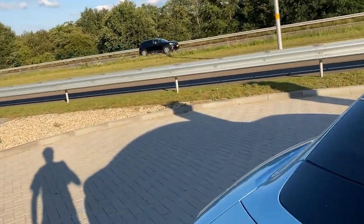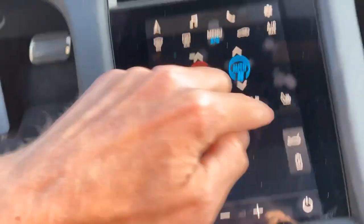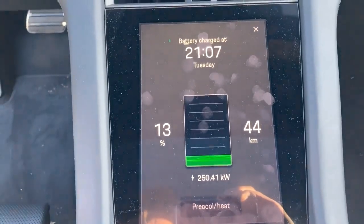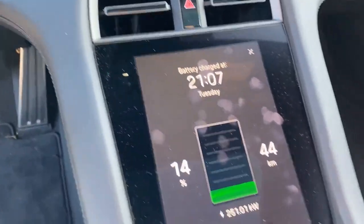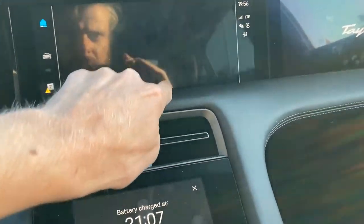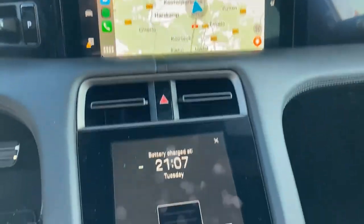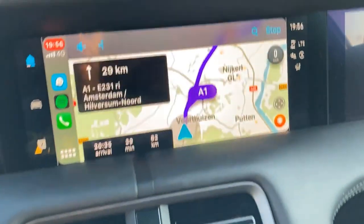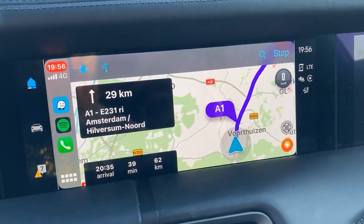Let's look at the charging speed in the car, because these machines don't show it. 250 kilowatts. Let's see how far we actually need to drive. Can I plug in CarPlay and keep recording? This is a good tryout. It seems so. 252 kilowatts. And we are in time for a 2:35 arrival, which would mean just above 6.5 hours. Let's see if we do make it.